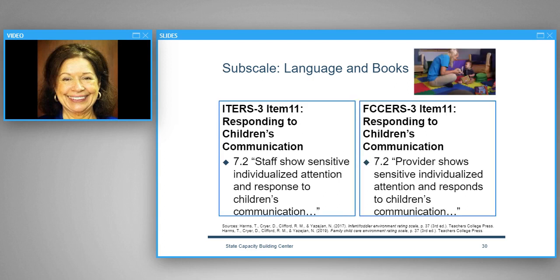Let's look at ITERS and FICRS item 11, responding to children's communication. This item is about how staff or family child care providers individualize their care for infants and toddlers by tuning in to their verbal and nonverbal cues.